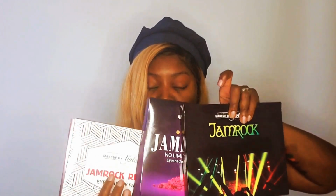So guys, that's it. Those are all 3 palettes from Makeup by Yolondo. I was so excited to receive these. I'm excited to use them. They seem to have good color payoff, very pigmented, and workable shadows. I hope you guys will give it a try. It's a Black-owned business, and I love supporting Black-owned businesses. I always use Juvia's Place, so I found something else to try. I'm sure there's a lot of other brands out there that I haven't tried as yet, but I'll get there, and I'll try to do swatches for you guys then as well.